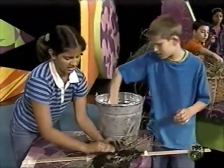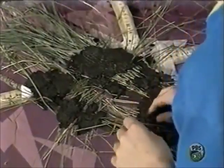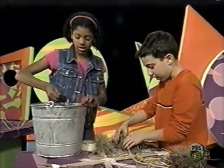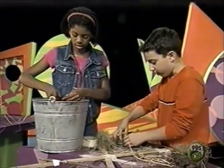Much mud. We might try to take off as much excess mud though. Yeah, because once it sticks, it gets heavy, and it won't be able to hold much weight. So the point of the mud is to make it so nothing falls out. Yeah. I think that the mud is making it fall out.